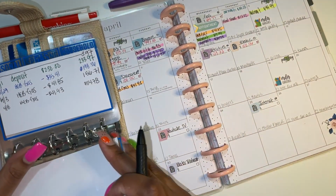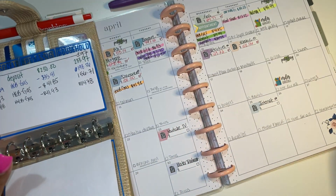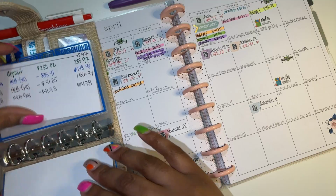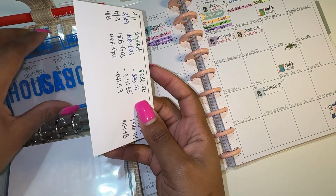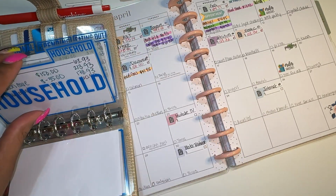I have been getting gas well past the half tank, and gas prices are going up. But I got gas once, $41.93 at HEB. So I'll need to make sure that I get some gas this weekend.